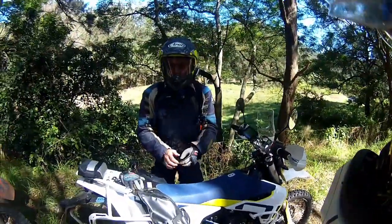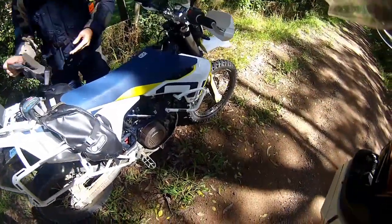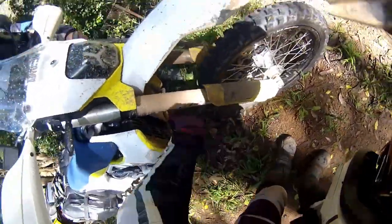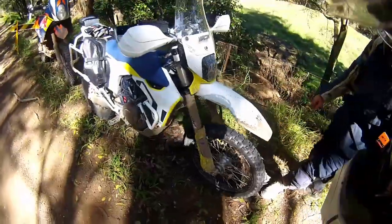What year model is it, David? 21. Yeah. Outback Mototech crash bars. I had that on my 701. Yep. What else have you got? So you're not going to put any radiator protection on it, mate? I don't know, it looks pretty reasonable. Yeah, they do, but I would personally.